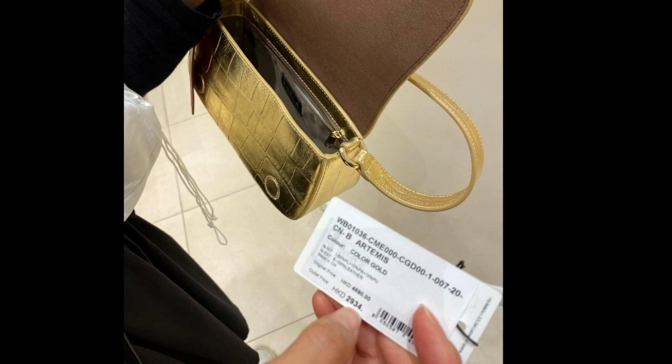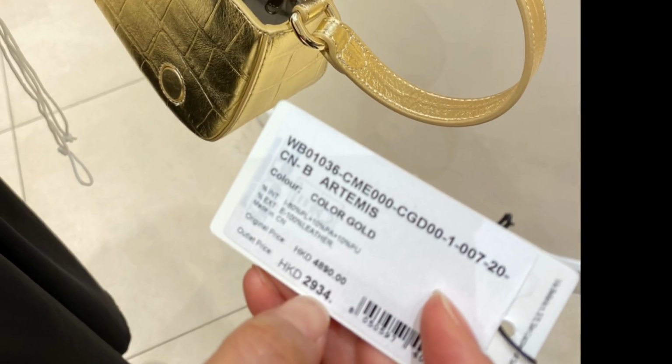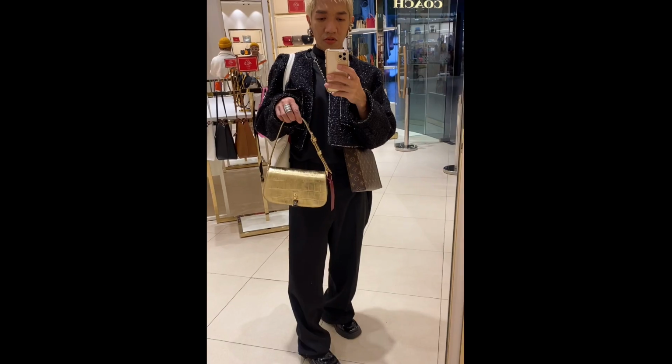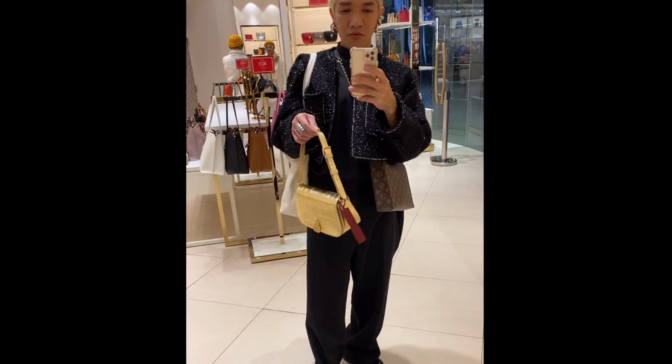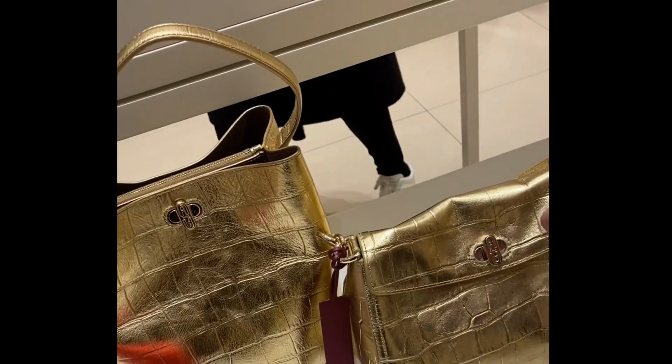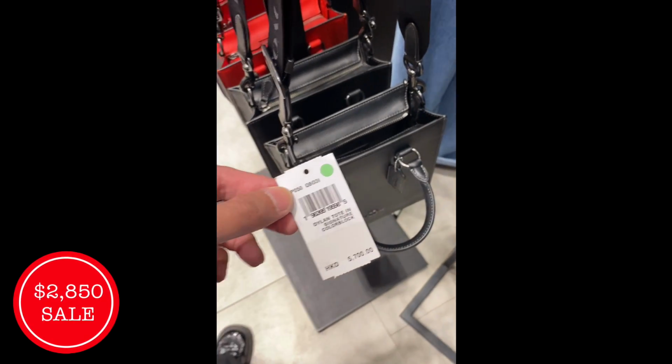Look what I found at Ferla. How beautiful is this gold bag, gold croc embossed finish. Price is 2,934 HKD. How cute is this shoulder bag style, and this is the entire collection. Just look at the material, very soft and very 50% off.